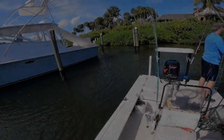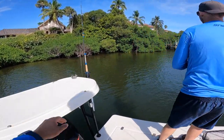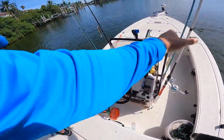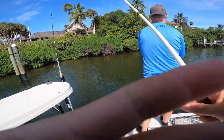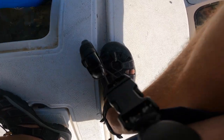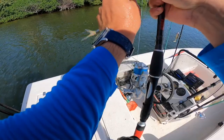I need to run to it. I saw a huge snook there when we pulled up. It's definitely just sitting there waiting for something. There's a snook right there. There's two snook there. You can try to repitch there if you want. They won't get nervous. There's so many up there.